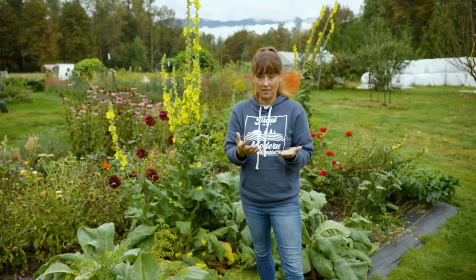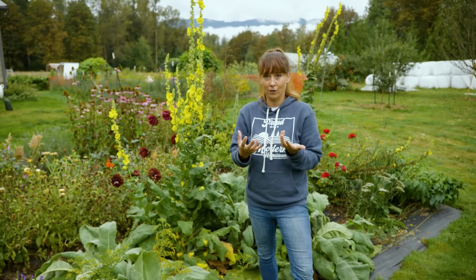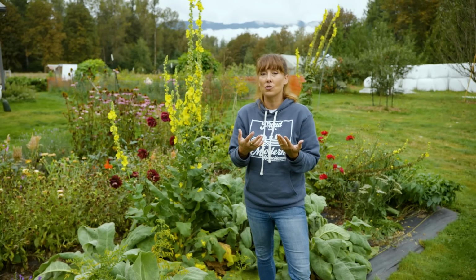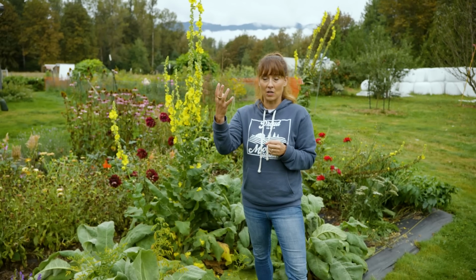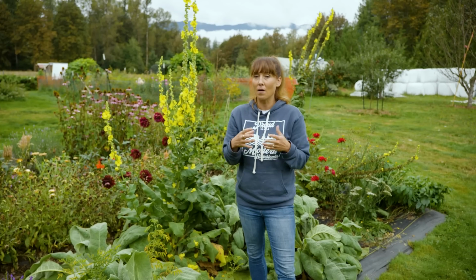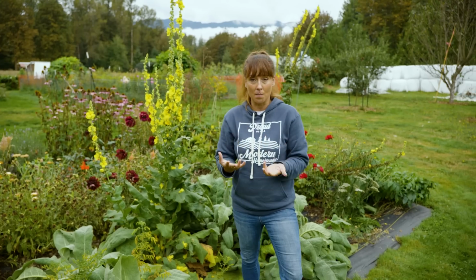That's your annual plants. Then we've got our biennials. Biennials are going to germinate from seed the first year. And the first year, they're just going to be producing their leaf. The second year, they will then produce their flowering stalk. That flower will then mature into seed and drop in order to keep that plant going. But then it is dead after that second year. It's not going to come back again.